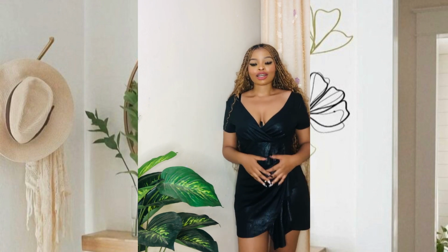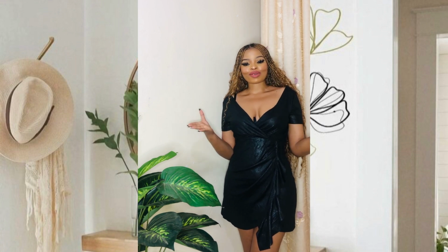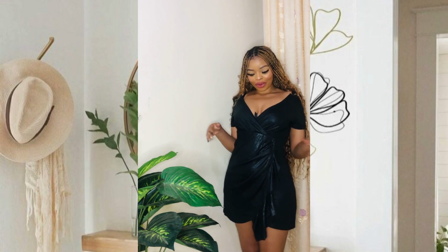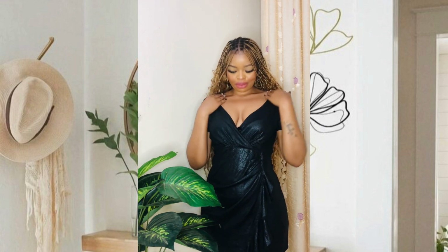It's cute. I love the fact that it shimmers. Well, it's not glittering. It's just how the dress looks from afar. I know you can see that. I'm hoping you can see that. The dress is a perfect fit. It fits very well, a perfect fit. And then I love the V on the neck.